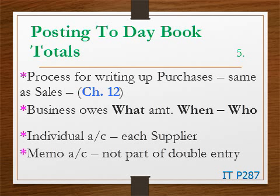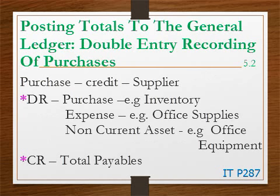A business will want to know what amount it owes, to whom, and when. So a business will have individual accounts for each supplier. These accounts are memorandum accounts, which means they are not part of the double entry. When a business makes a purchase on credit from a supplier, the double entry is debit the purchases account, for example inventory, or the expenses account, for example office supplies, or the non-current asset account, for example office equipment, and credit the total payables account.